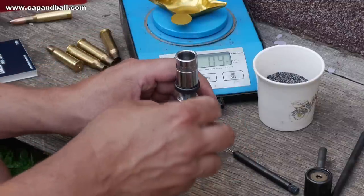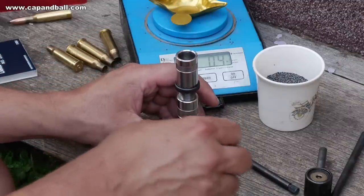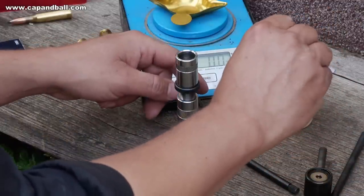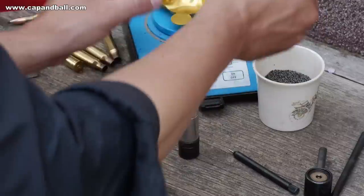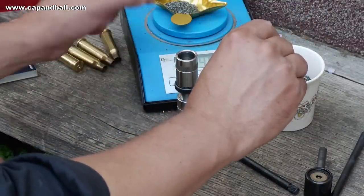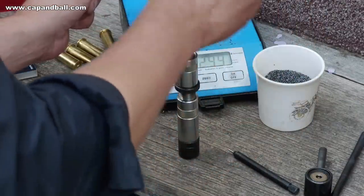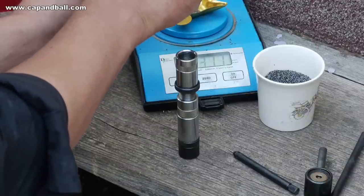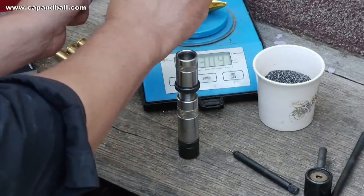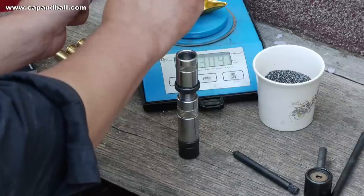Reinsert the case into the die. Put it on the decapping chamber. Now you can fill the charge. Always double check the charge on the reloading scale. My most accurate charge was 3.1 grams of Vihtavuori N140 powder.